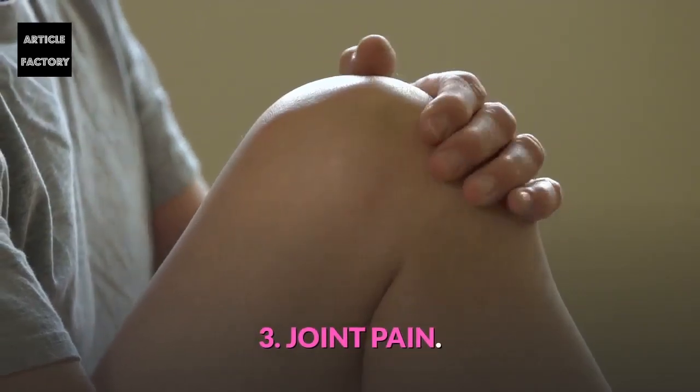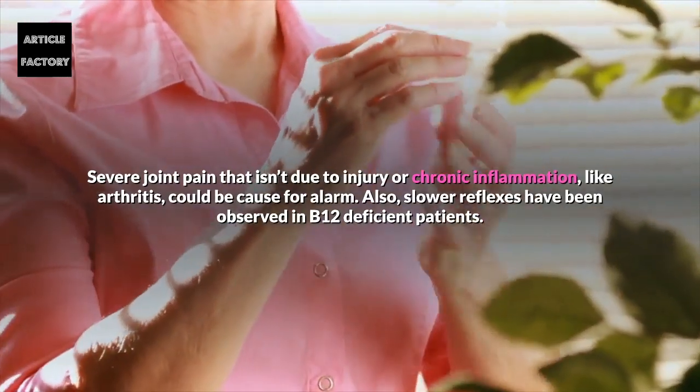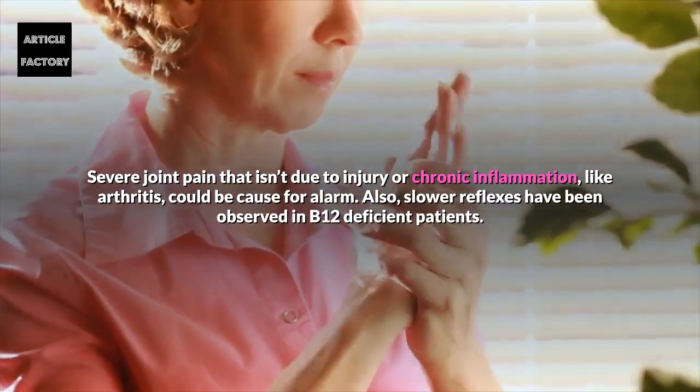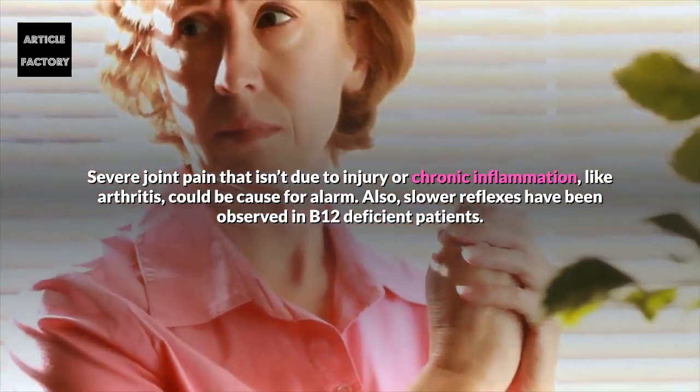3. Joint pain. Severe joint pain that isn't due to injury or chronic inflammation, like arthritis, could be cause for alarm. Also, slower reflexes have been observed in B12 deficient patients.